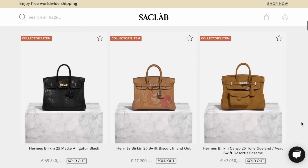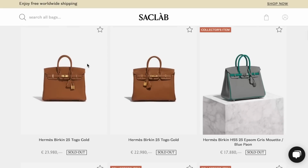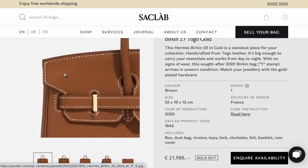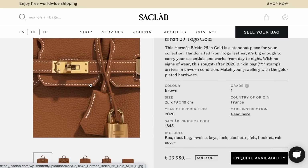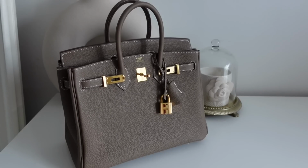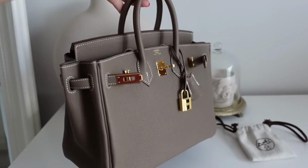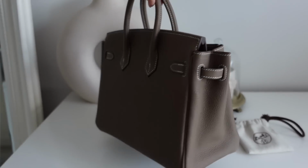They did have the gold on gold and I was so tempted to buy it, but I realized I don't actually wear brown. As much as I love it, I don't really reach for my brown. I already have a brown Chanel bag and I don't really wear it very often, which is so sad. I think brown looks a bit more casual, whereas this color could be very easily dressed up. It will look nice as an evening bag. The brown, to me personally, looks way too casual. To me, it is a casual everyday color.